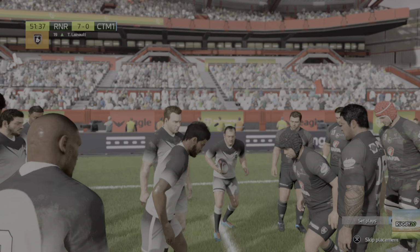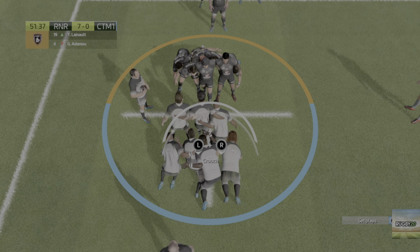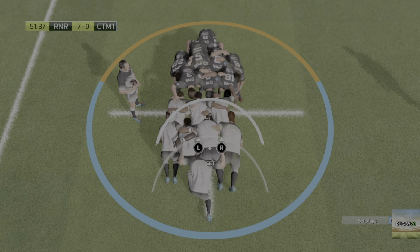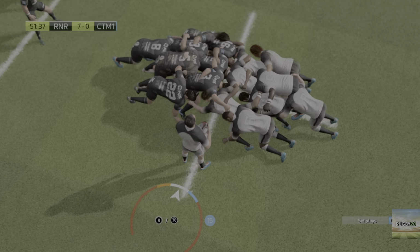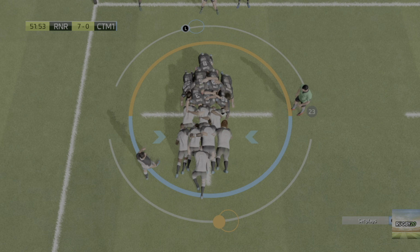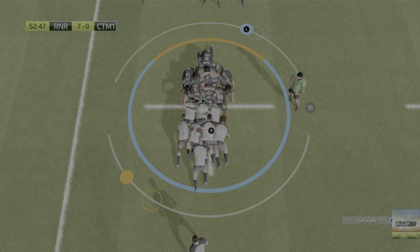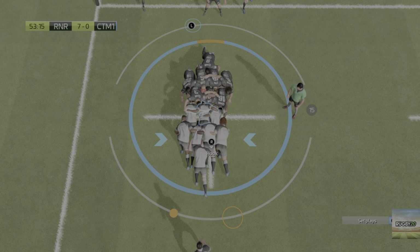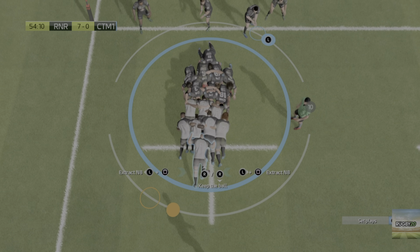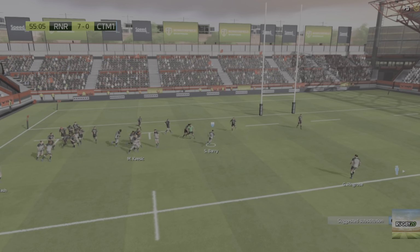And now for the first scrum of the match. 5-metre scrum, the defence has really got to be on its toes here. Line! Set! The number 9 puts the ball in. He makes a pass. Smith makes a pass.